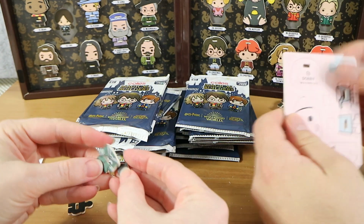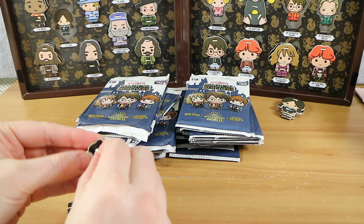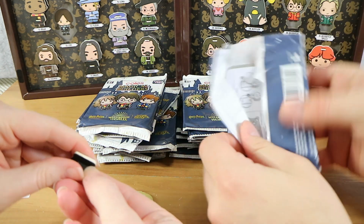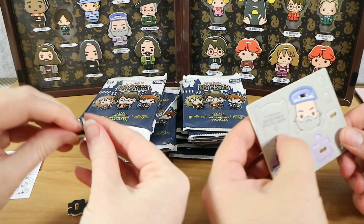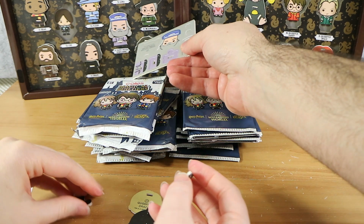Someone pink. Dobby, the elf of house. And yes, Nathan is aware it's Dobby. Do you have Dobby? Yes, we do have Dobby already. He's next to Crookshanks in the album up there, and we'll give you a closer look at the album. Harry Potter Dumbledore, who is over here.